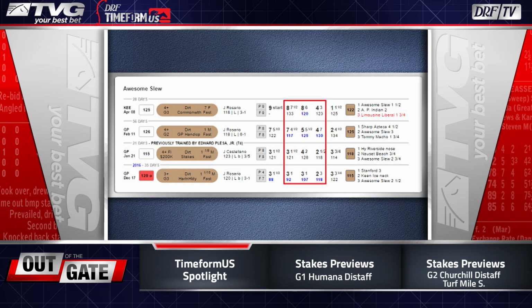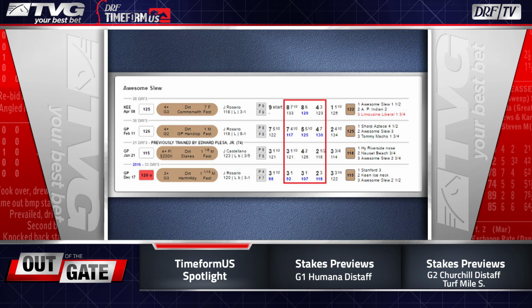And despite that, since he switched barns back in February at Gulfstream, he's a horse that's really run well. He ran a good second in the Gulfstream Park Handicap at a mile, which is around 1 turn there. He was beaten 4.5 lengths, but he lost to Sharp Azteca, who's just in really good form.